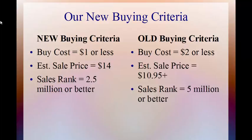And a big thank you to Amazon for giving us one other motivating factor in making our business run more efficiently. That is the implementation of these new long-term storage fees. But I think it's good. I think it's going to have a good effect on our business. We want to halve the cost of our books, and that's the buy cost.